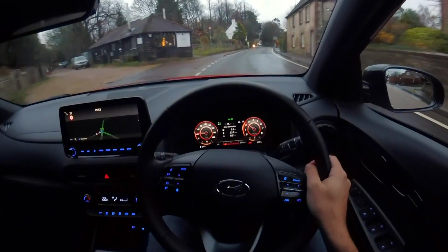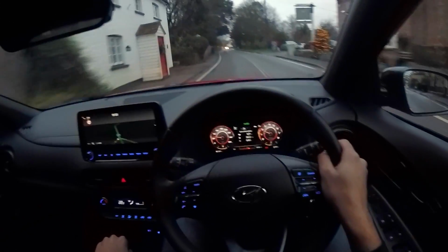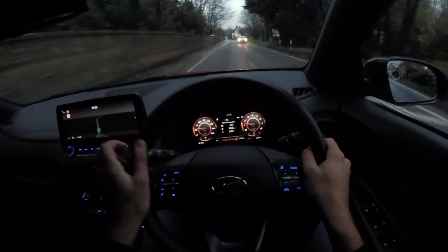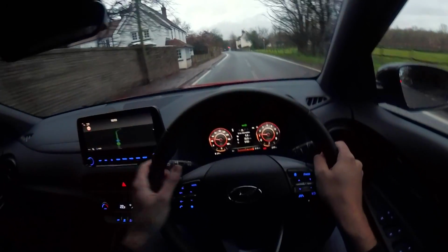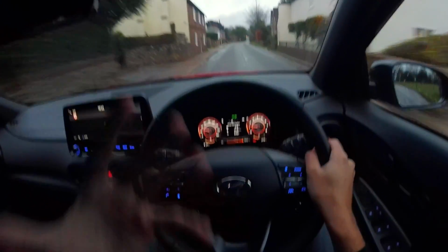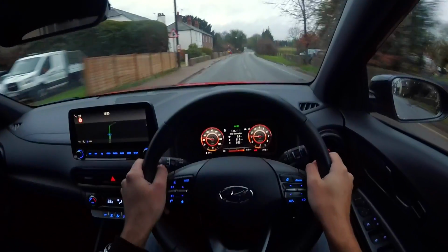This engine sends its power to the front wheels via a very slick changing 6-speed manual gearbox. The change is fantastic. It wouldn't feel out of place in a hot hatch, so Hyundai, you've done well there. Well done. The engine, although it may not seem that responsive on paper, in the real world it is quite nippy. It's quite willing, it's quite peppy, and it does offer quite an enjoyable drive.